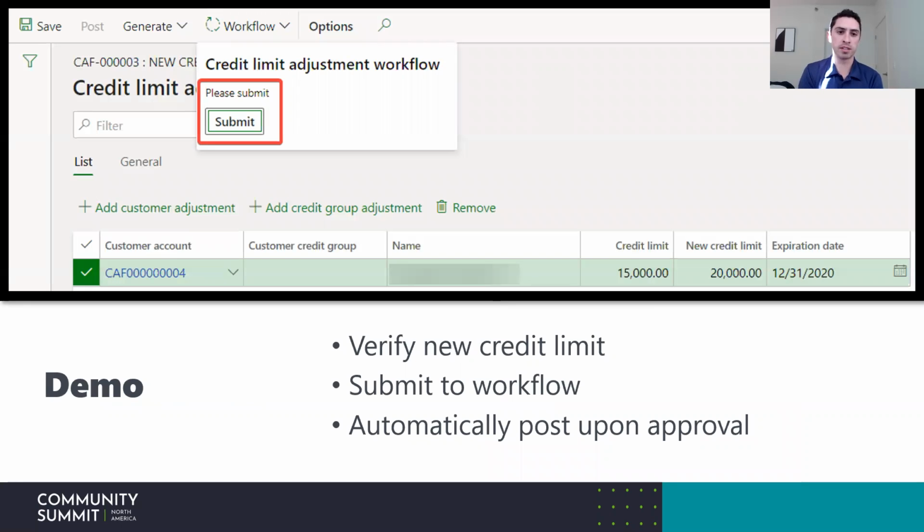So in this instance, we just had that credit limit of that specific customer that was 15,000, and we added the 5,000 to increase the new credit limit to 20,000. And you can see the expiration date is available there at 12/31/2020. So once you get to a point of increasing that credit limit, you want to verify your new credit limit and then submit it to the credit limit adjustment workflow. And once this is approved, it will be automatically posted.